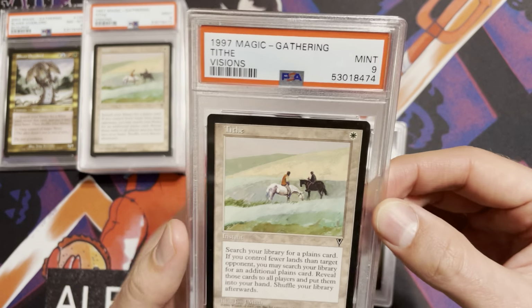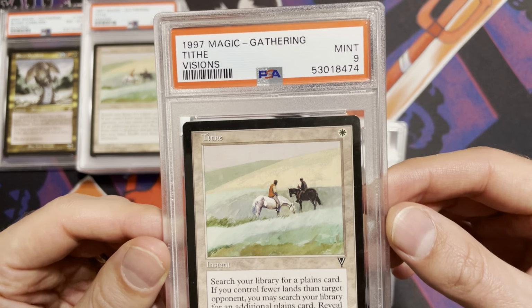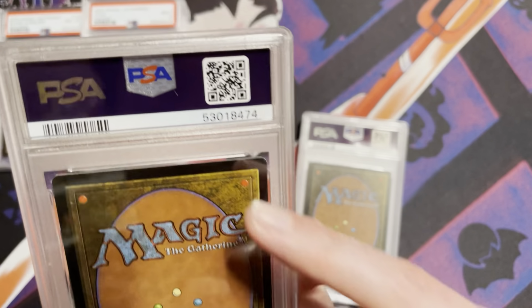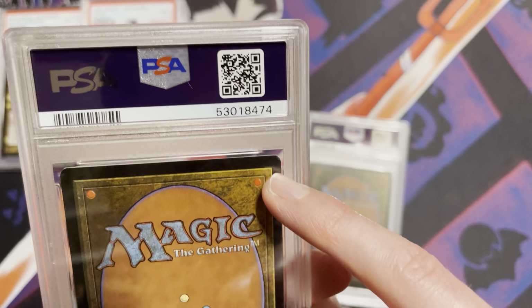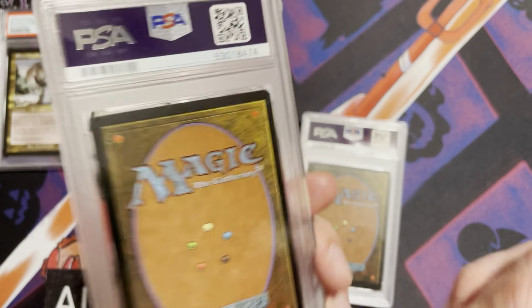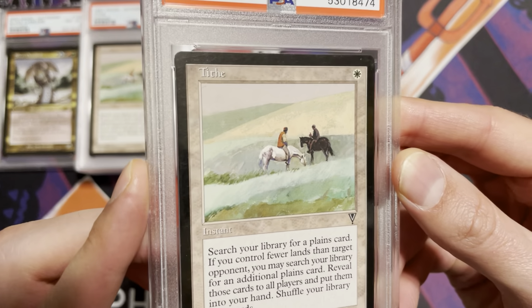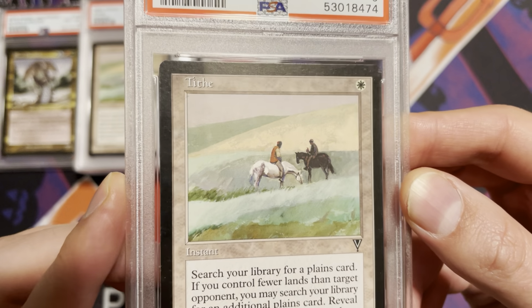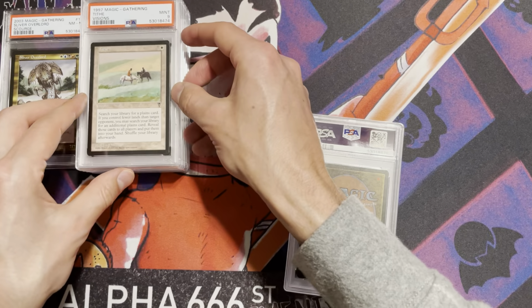Ah, 9. Okay, I think this is the nicest 9 of the 9s. There is a little bit in this corner. This top right corner is a little something. And then, of course, I can't really tell the surface too well. There might be a little surface something somewhere. I don't know. It looks pretty good to me.